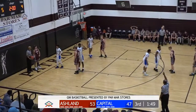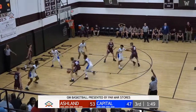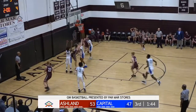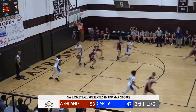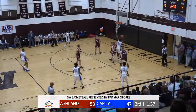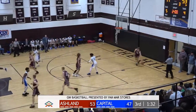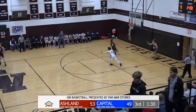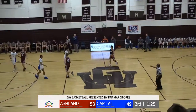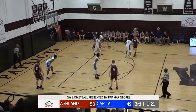DeMarcus Brooks, number 31, checking back into the game now for the Cougars. Pass inside, shot up, no good. Rebound somehow going to find Cole Villers, no good, and the rebound by Carrington Hill. Clark down inside. Brooks, basket, money. DeMarcus Brooks with 9 points in this third quarter. He has 12 in the game. It's a 53-49 lead now for the Tomcats. Under 90 seconds remaining in the third quarter.